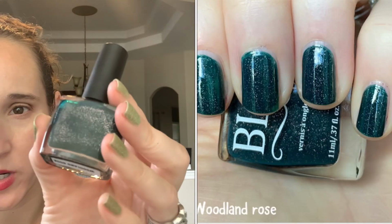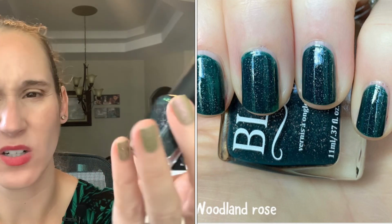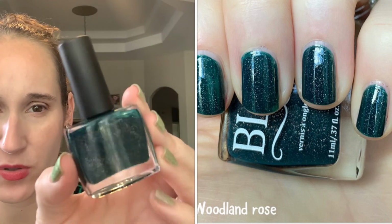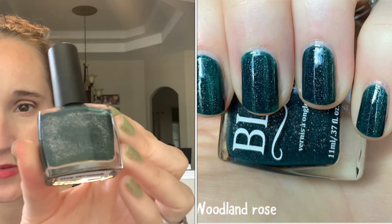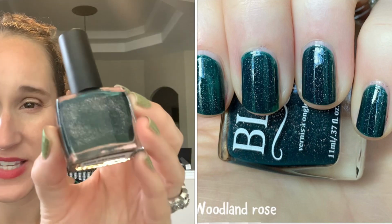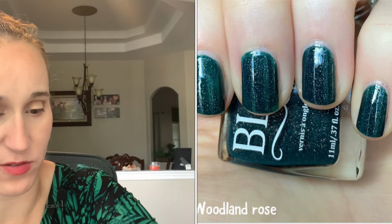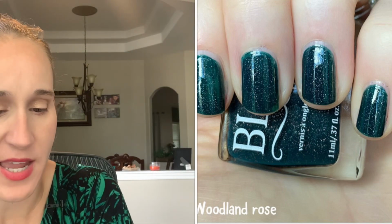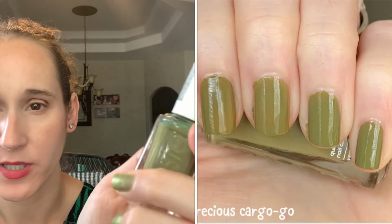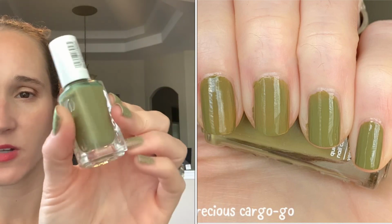Okay, then we have Blush Lacquer's Woodland Rose. This is so pretty. It's like a deepened teal, I guess. Yeah, it's a teal, and it's got that beautiful shimmer in there. I think it's holo shimmer. Another just rich vampy green. Okay, then we have Essie Expressie Precious Cargo Go. So good. These Essie Expressies are so good. Amazing formula.